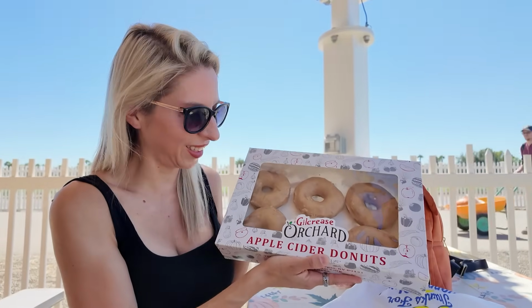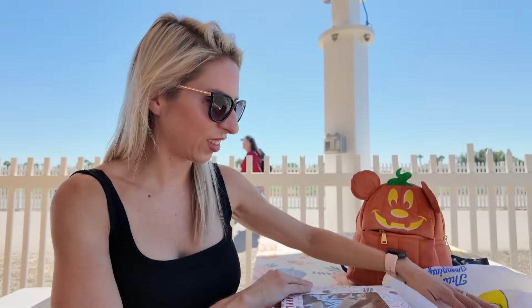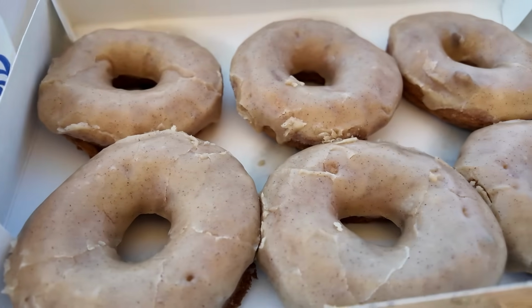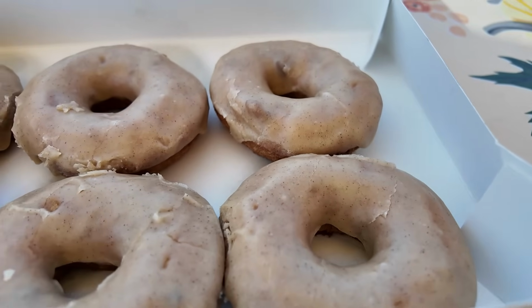Yes! One of the best things about fall. I swear, you guys, this stuff is so good. It smells amazing. Holy cow. So ready for this. Last year I came by myself and almost killed the whole box. I just wanted to try one, and you gotta buy the 6. I did bring some home to Eddie.